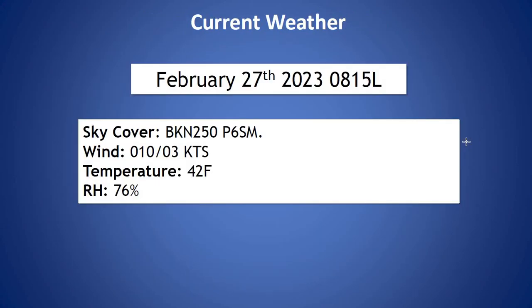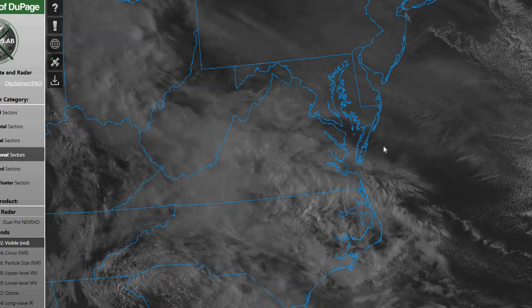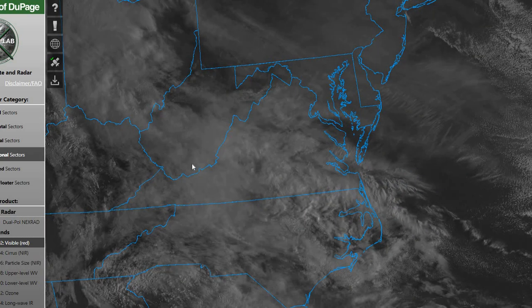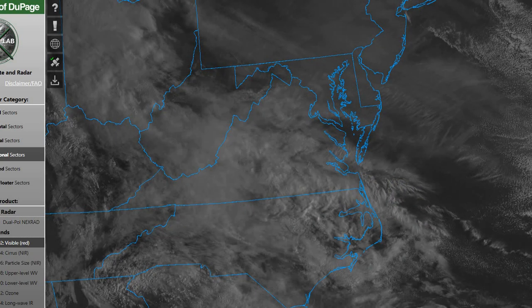So taking a look at our current observation: broken deck at 25,000 feet, winds out of the north at 3 knots, temperature 42 degrees, and relative humidity at 76%. So taking a look at our current satellite imagery across the region, you can see we do have cloud coverage mainly in the upper levels across the region this morning. Going to see that cloud coverage in the mid and in the low level start to increase across the region once we move into the afternoon as well as in the evening hours today.